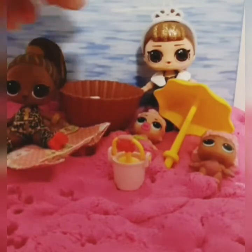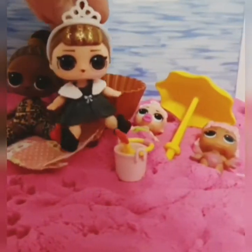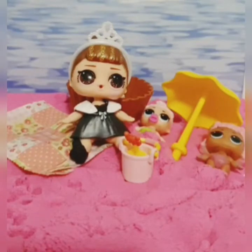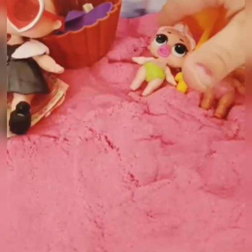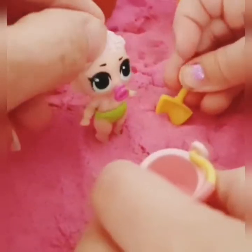Oh, this is nice. This is a really nice beach towel, but I do need some sunglasses too. I'll just go and fetch some sunglasses then. Oh, that's much better. Here you go, baby. Yeah, these sunglasses are perfect. Auntie, dig for some treasure. Yeah, let's dig for some treasure.